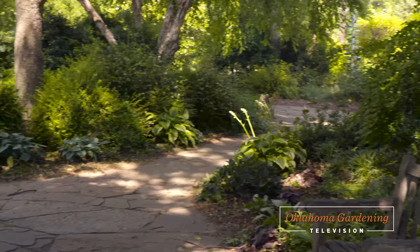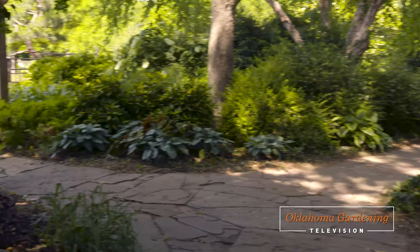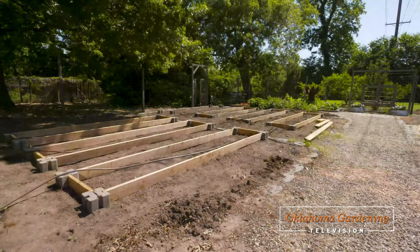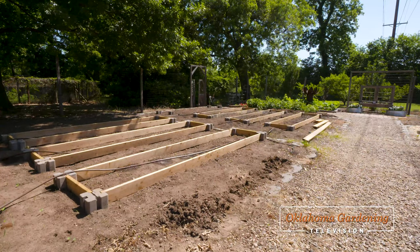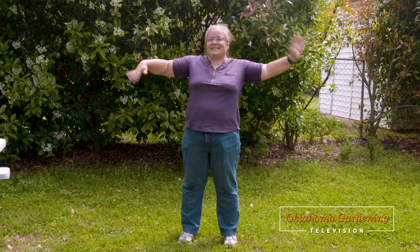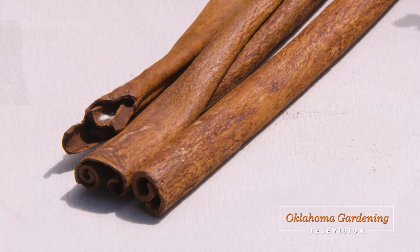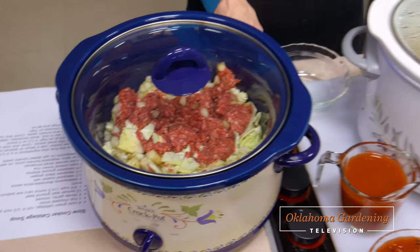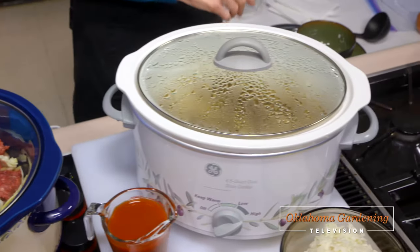Today on Oklahoma Gardening, host Casey Hentges has the top five things that you need for a great shade garden. We build some simple and inexpensive raised beds in our vegetable garden. OSU Assistant Extension Specialist Shelley Mitchell has some fun activities for children to explore what parts of which plants make their favorite foods. And Barbara Brown has a crock pot full of beef and cabbage.